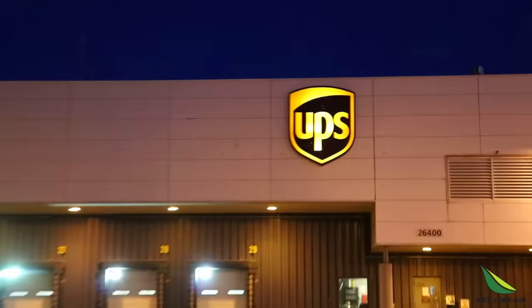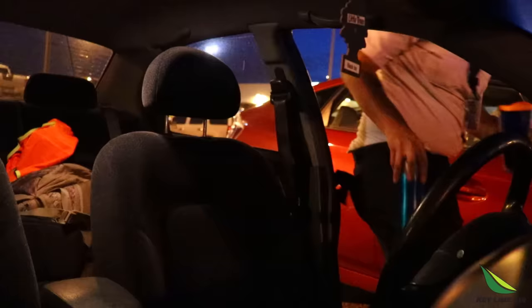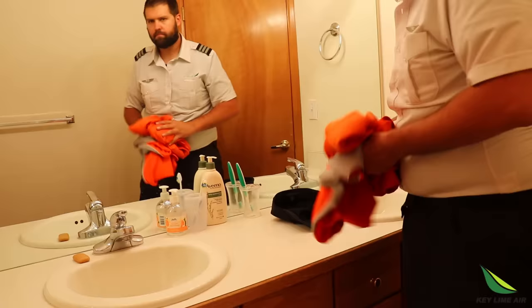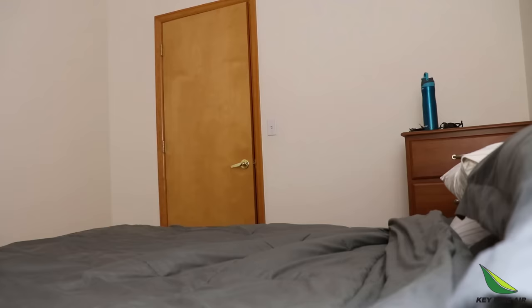As a Key Lime Air pilot, if you live at an outstation, then you travel to and from the crew house via crew car. It's a very nice convenience to have, and I really appreciate that the company provides it for us. Welcome to a day in the life of a cargo pilot at Key Lime Air.